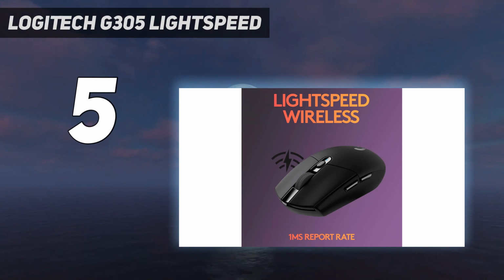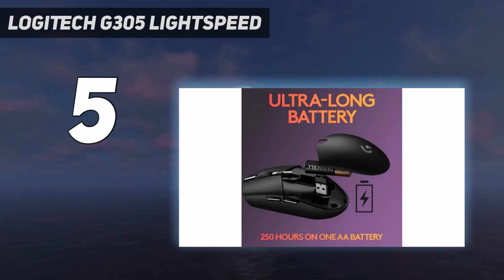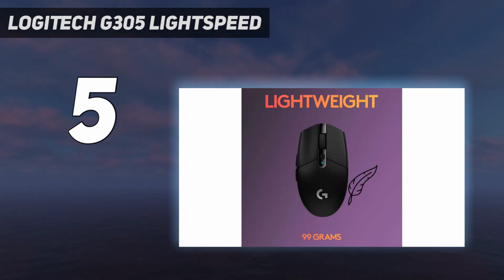Last but not least, this mouse has excellent click latency and consistent sensor performance. Its major downside is its weight, making it harder to make snappy, responsive mouse movements for faster-paced games.